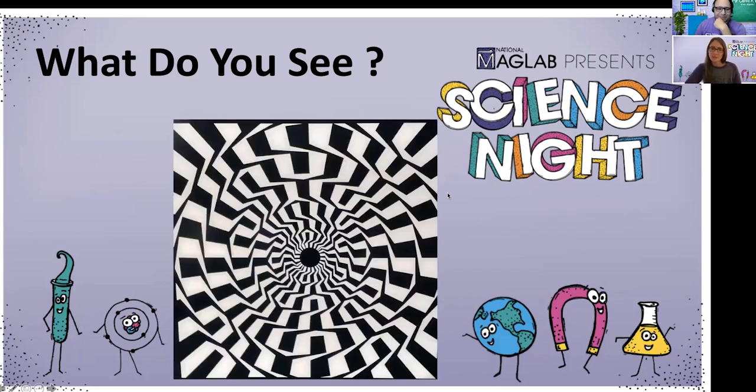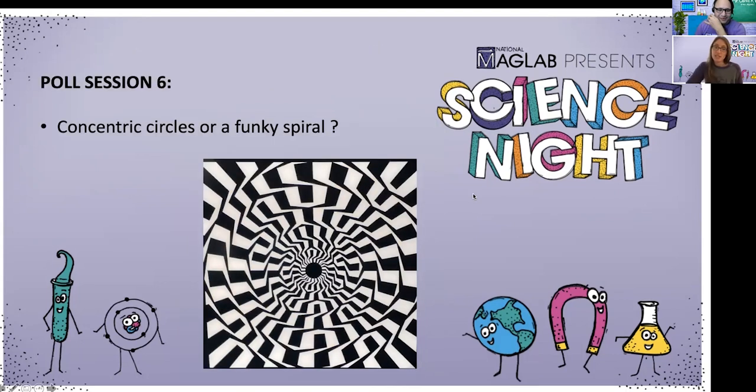This one is very similar. What do you guys see here? Do you see concentric circles, so circles that are inside of one another around the same center? Or do you see a funky spiral? Keep in mind, this is very similar to the previous one. That might help you with the answer. Let's see what we got there.